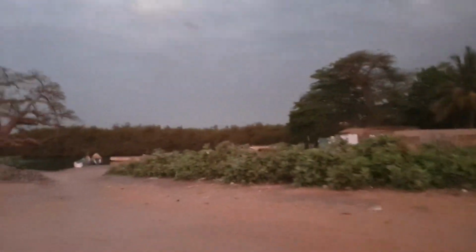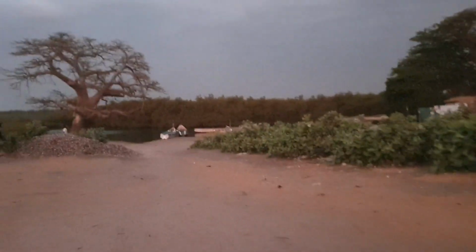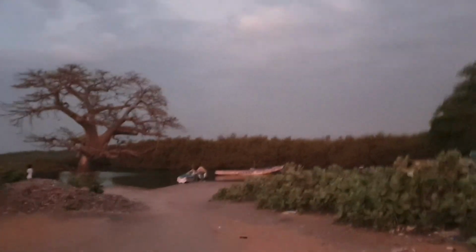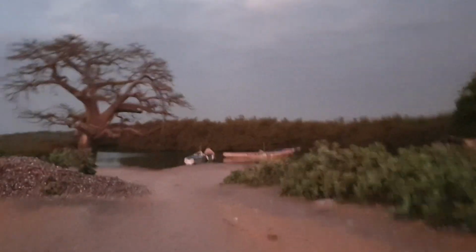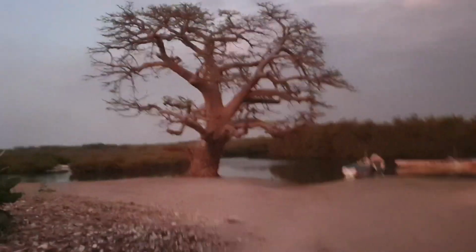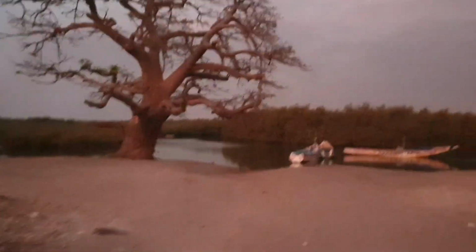Yeah, I can hear some thunder sounds, rain thunder sounds. Wow, today I found some boats here. The last time I came here there weren't any boats. Maybe they went fishing. It was much more daylight that day, but today is evening time. You can see some boats parked right down here. Okay, and finally we made it to the river.